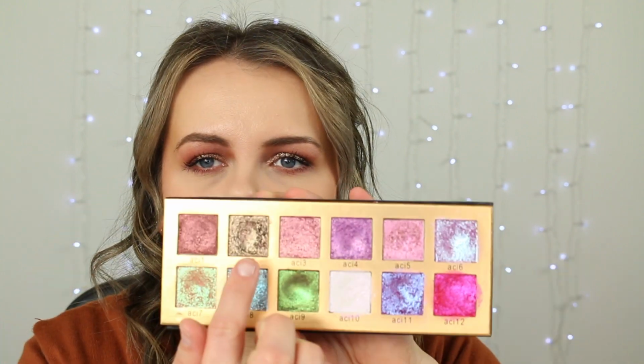I do have this shade right here on my eye, and I like that I can do really bright looks or something that, for me, is more everyday. So, do I have similar shades? Absolutely, but I think the palette's worth it. If you're interested in some special shades to add to your collection, absolutely order it.